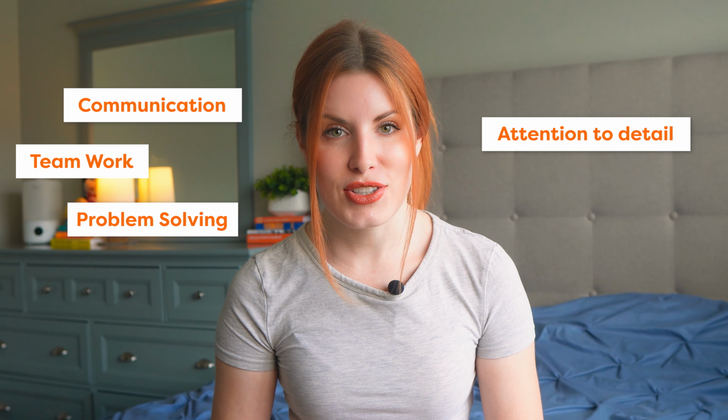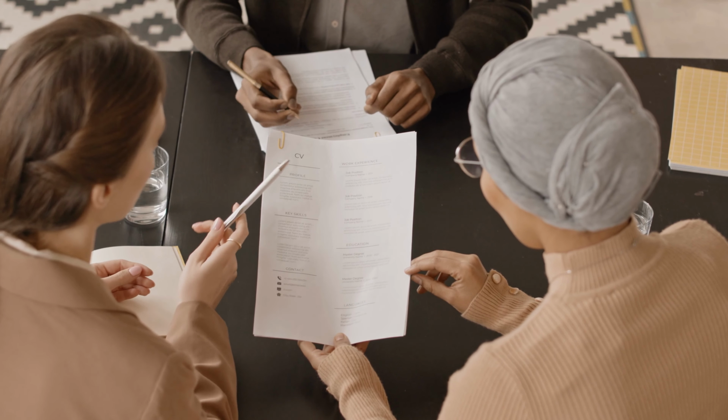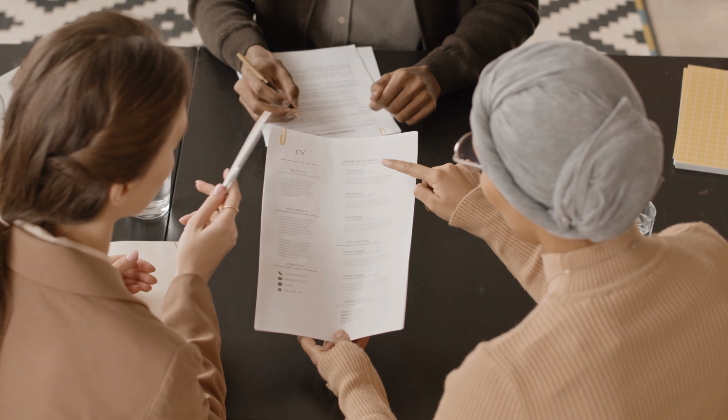Don't forget to showcase your soft skills. Employers highly value strong communication, teamwork, problem solving, attention to detail, and time management skills. These abilities can set you apart from other candidates. These skills might be hidden in your project descriptions, as well as written in a dedicated soft skills section on your resume.